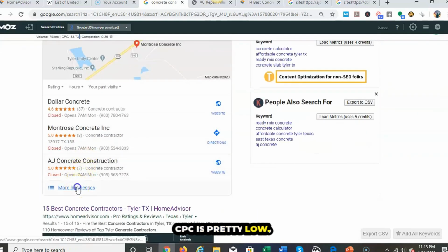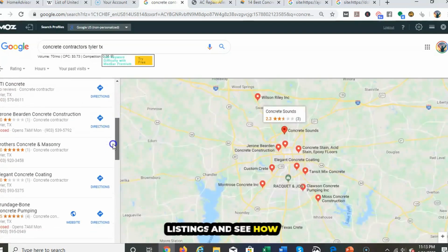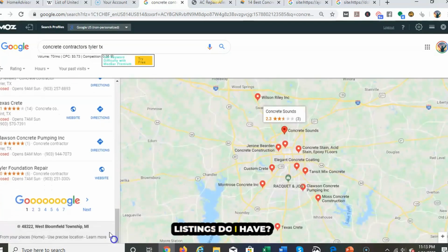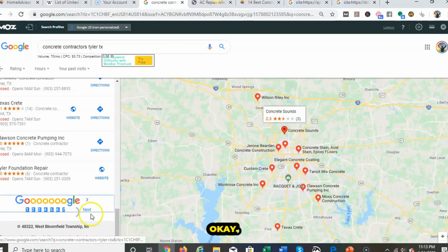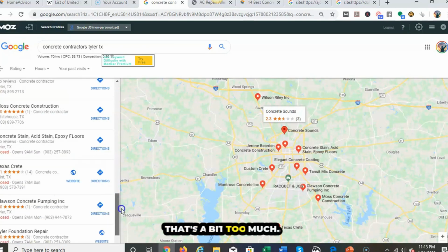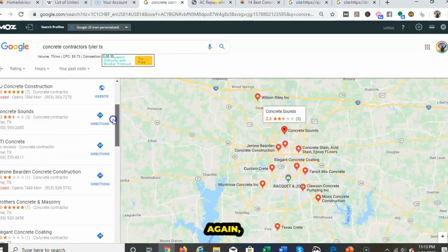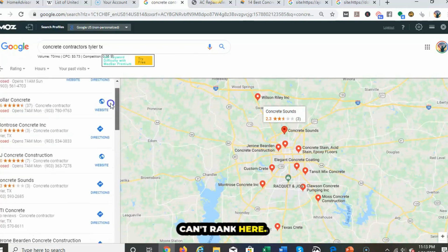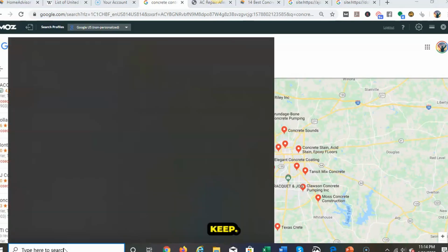CPC is pretty low. One other thing I want to do is open up the map listings and see how many pages of map listings I have. Okay, this guy's got 7 pages of map listings. That's a bit too much in my experience. Again, that doesn't mean you can't rank here. It's just that it may not be the best low-hanging fruit. So this is definitely something that we can keep.